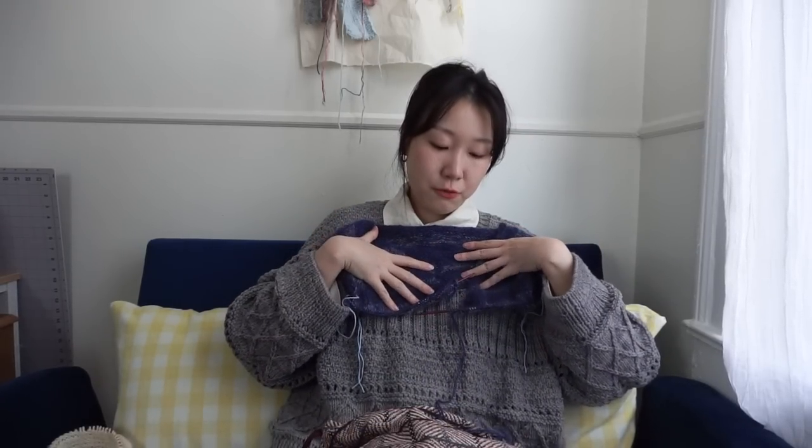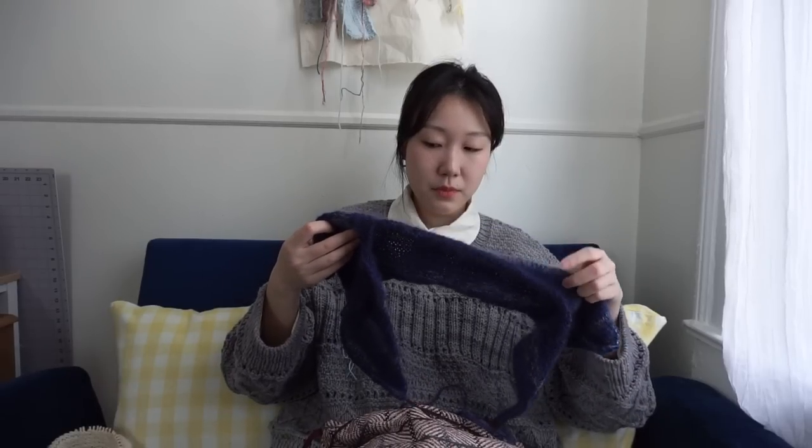And the fabric feels really squishy because those three strands that I'm holding together have a lot of air pockets in them. Now that I'm knitting this, this is definitely not a spring wear kind of thing. I feel like this is more winter or fall, because I think this might be too hot for spring. But, you know, it'll be cute.